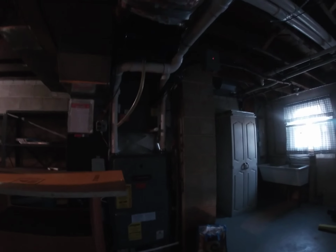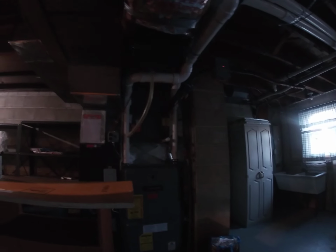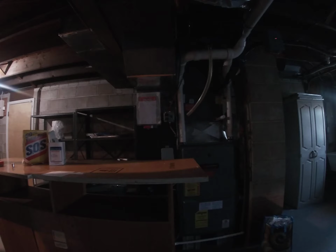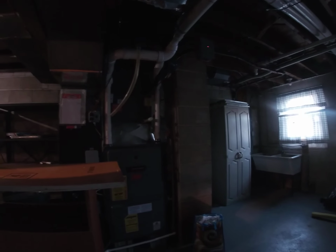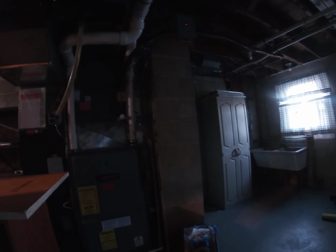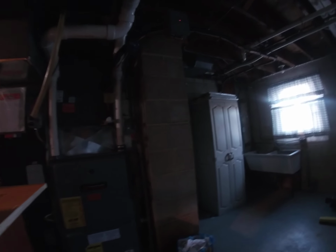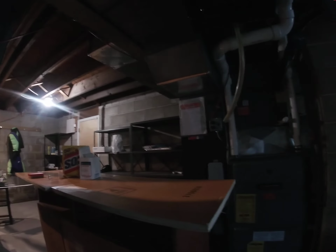I actually have never seen this brand, and I've seen a lot of air handlers, because I tour 10, 15 houses a day on weekends, and usually at least a few during the week. I've been doing this for a few years. So I've never seen this brand, or at least I don't remember ever seeing it. So I couldn't really tell you about the quality of that. It doesn't look terribly old. These things are only supposed to live for about 18 years, so you might be coming up on that time. So something to think about.